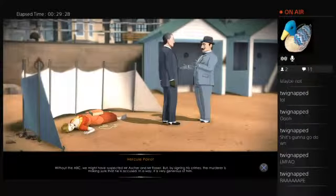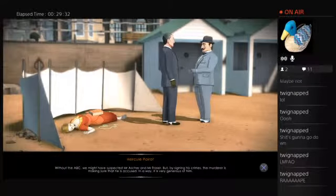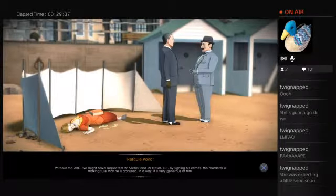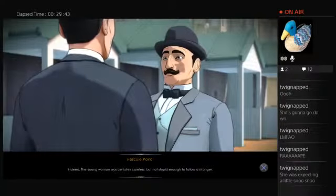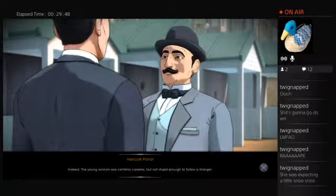Without the ABC, we might have suspected Mr. Asher and Mr. Fraser. But by timing his crimes, the murderer is making sure he's accused. In a way, it is very generous of him. Generous? The murderer seduced Betty in order to lure her to the beach and kill her. Indeed, the young woman was certainly careless, but not stupid enough to follow a stranger.